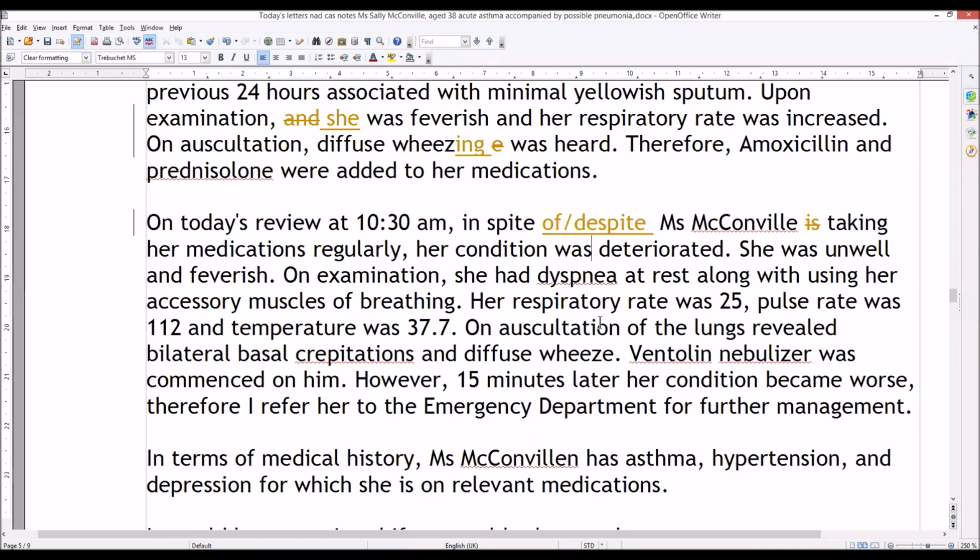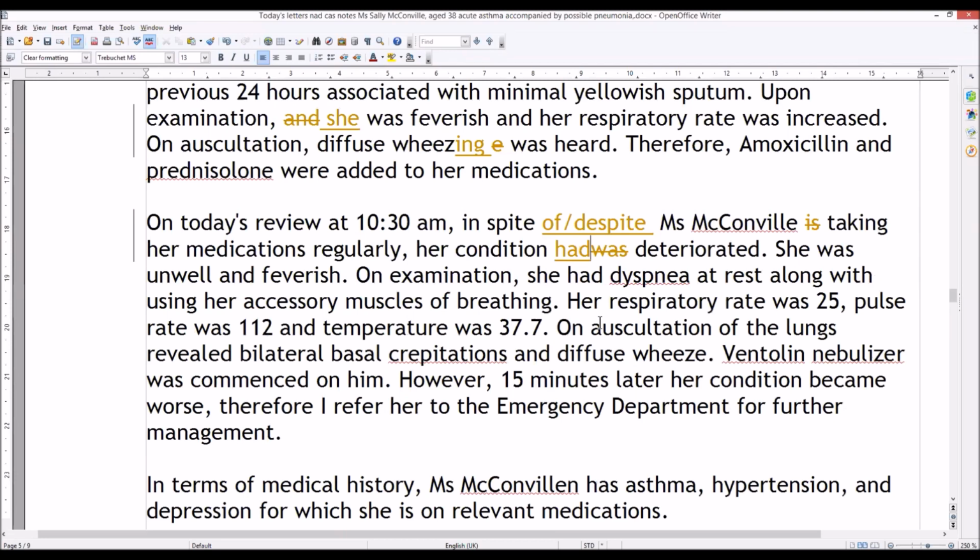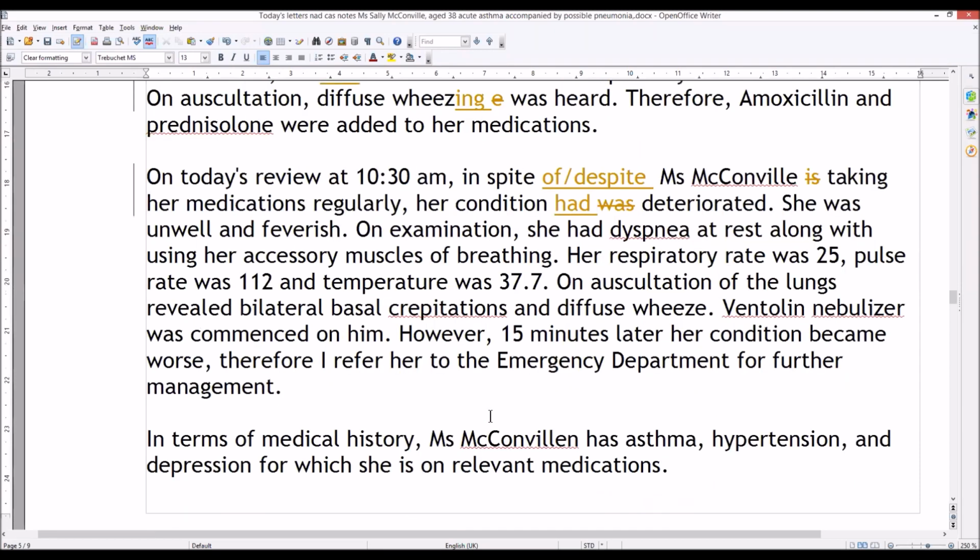Her condition, why is it was, her condition deteriorated or has deteriorated. Yeah, has deteriorated, so it had deteriorated. On today's review, taking the medication, really her condition had deteriorated. Yeah, past perfect's best there. Had deteriorated since the last time you saw her. She was unwell and feverish on examination. Dyspnea and respiratory findings. So her condition became worse.